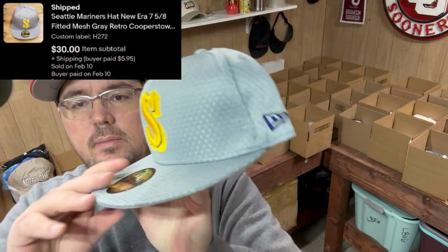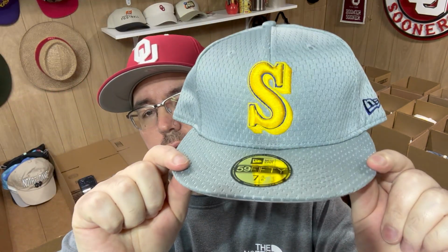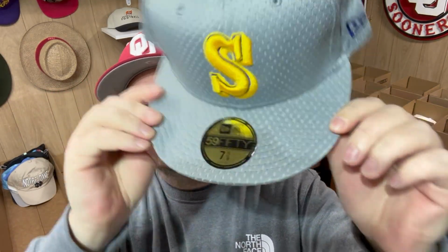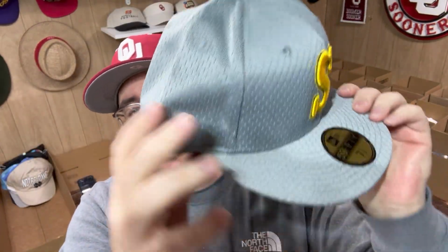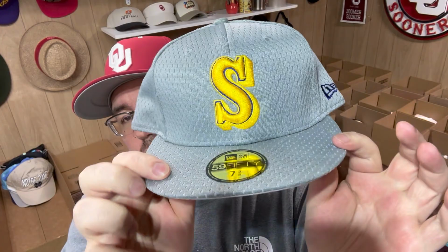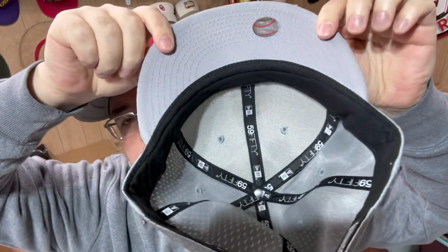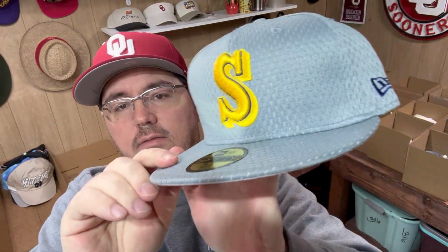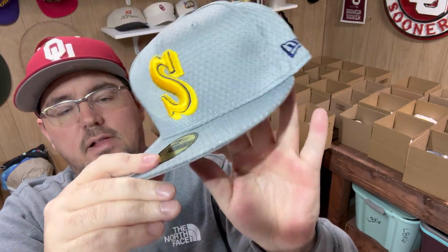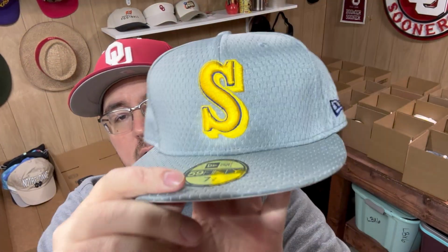Next up was this Seattle Mariners hat, and I think I talked about it on an unboxing video. And I knew to price this one up a little bit. It went for $30, 7 5/8, which is an awesome size. But also this mesh material, kind of harder to find, and of course it's a different, cool looking colorway, and almost in like new condition as well. Probably been worn a couple of times, but I just knew this was a $30 to $35 hat at least. And glad to get it on this one. And always don't be afraid to mark up your hats that are a little different.